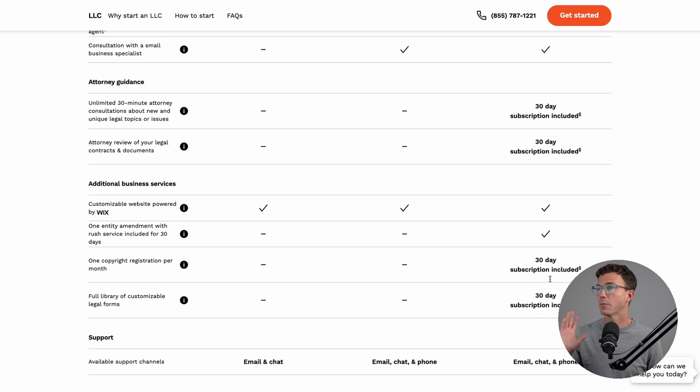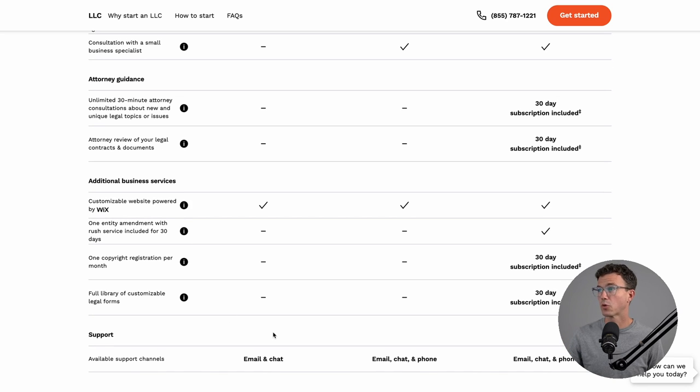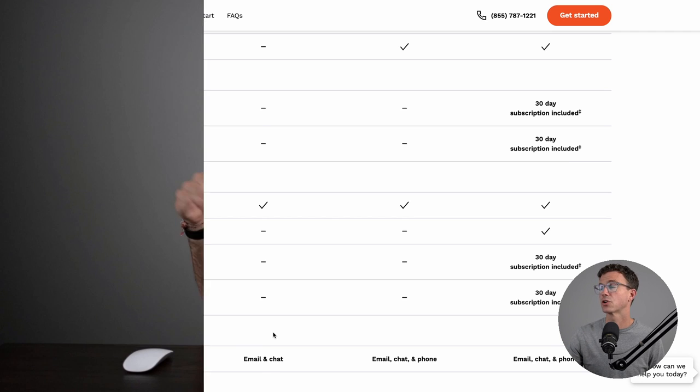With these three options, what makes the most sense for me would be the pro plan, just taking everything at face value. But if you think you may want to talk to an attorney about some questions you have, I think paying the extra $50 would make sense in this situation. I did go through this earlier, and you can actually choose the basic option and then add an operating agreement and EIN, the things that are important for me, as opposed to paying the full $250 and getting the business license guide and this phone consultation.